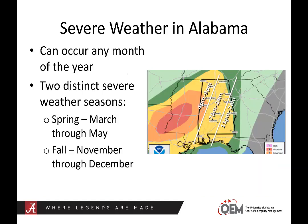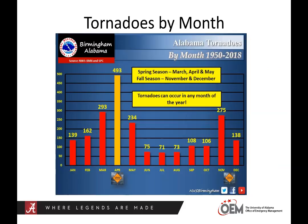Severe weather in Alabama can occur in any month of the year, but we're kind of unique. We're in a part of the country that actually has two distinct severe weather seasons. Our first is in the spring, which is March through May. So we're about to get into that. But we also have a severe weather season in the fall, which is November through December. As you can see by this chart, we can have tornadoes in any month. From 1950 to 2018, you see that we had tornadoes in every month of the year, of course, April being our biggest month.